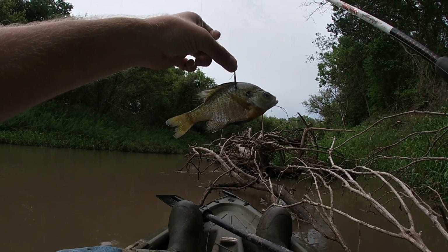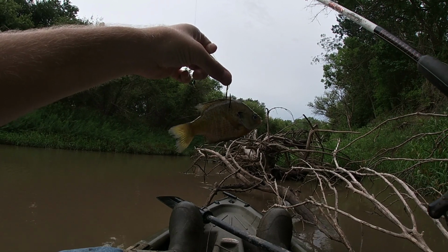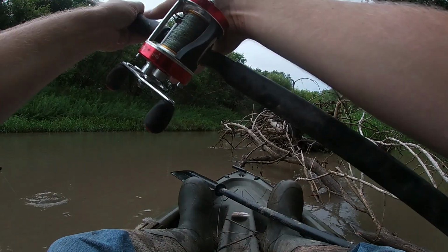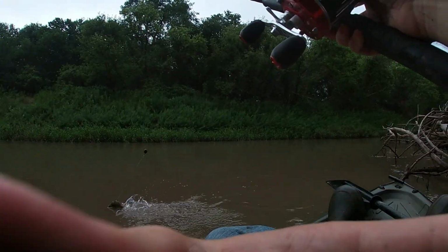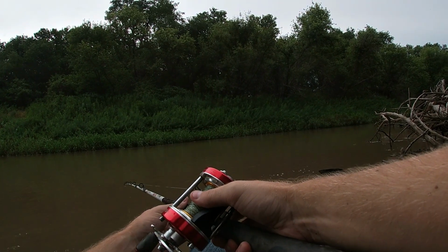Okay guys, that's my first bait going down. That's a live bluegill that I caught last night and kept alive for my trip this morning. We're just gonna drop that here next to the kayak and see what that'll do for us.